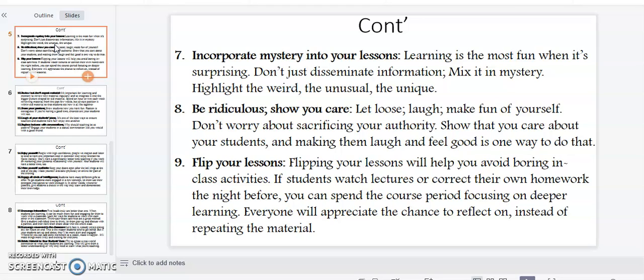Number 9, flip your lessons. Flipping your lesson will help you avoid boring in-class activities. If students watch lectures or correct their homework the night before, you can spend the class period focusing on deeper learning. Everyone will appreciate the chance to reflect on the material instead of repeating it.